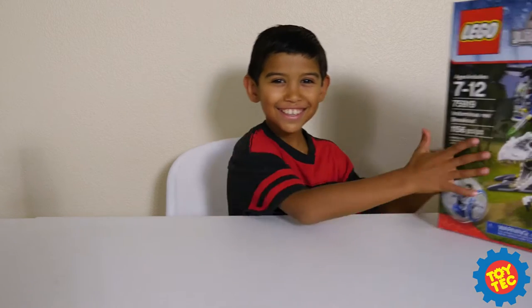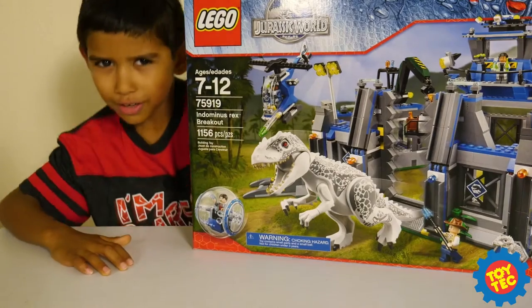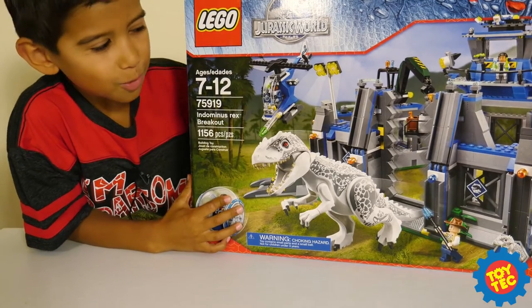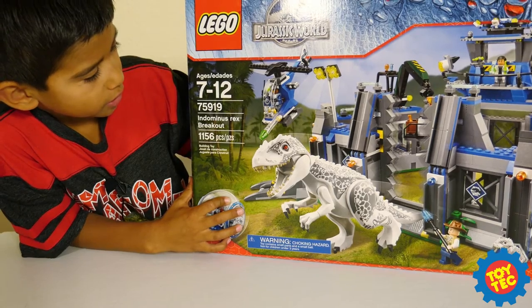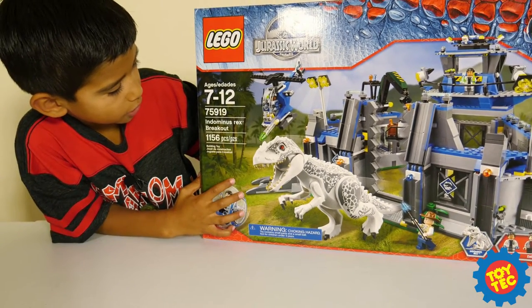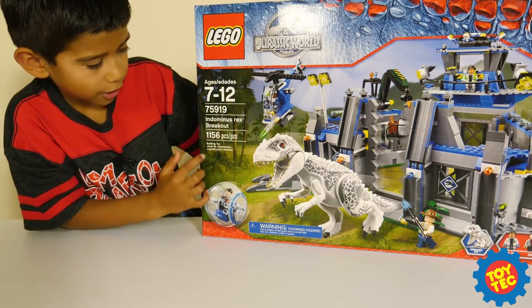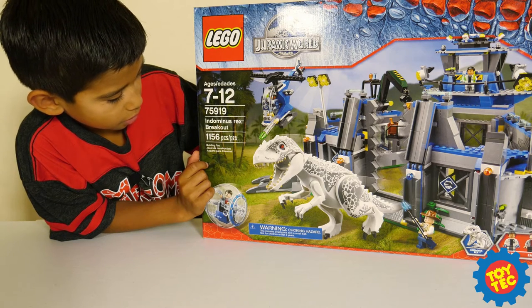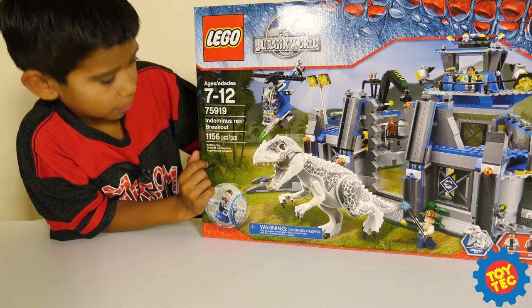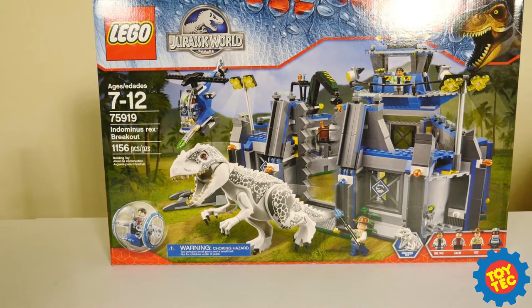And today, what we're gonna be building is the Indominus Rex. A lot of people like this. I saw the movie of it. It's cool. It's ages 7 to 12. Its number is 75919. It says the name right here, Indominus Rex Breakout. And how many pieces it has is 1156 pieces. So today I'm gonna be building the Indominus Rex.